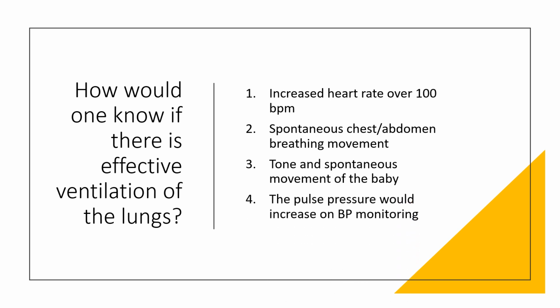All right, which one of these would you say? One, an increase of the heart rate over 100. Two, spontaneous chest and abdomen breathing movement. In other words, they start breathing on their own. Three, muscle tone and spontaneous movement of the baby starts to occur. And four, the pulse pressure would increase on blood pressure monitoring. So which of these four would tell you that there is effective ventilation in your lungs?